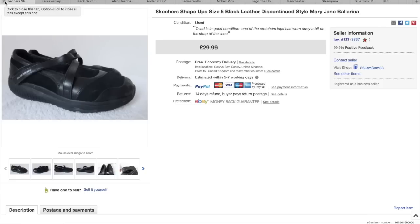Skechers. Thank you to the person who messaged me saying that I'd spelt Skechers wrong in the title. I think they messaged me on Instagram. So yeah, I corrected that. These are a discontinued style. I paid £2 for these, and for whatever reason, these ones have still remained popular. I'm guessing they're comfy for the people who used to have them, and they don't like the newer style.